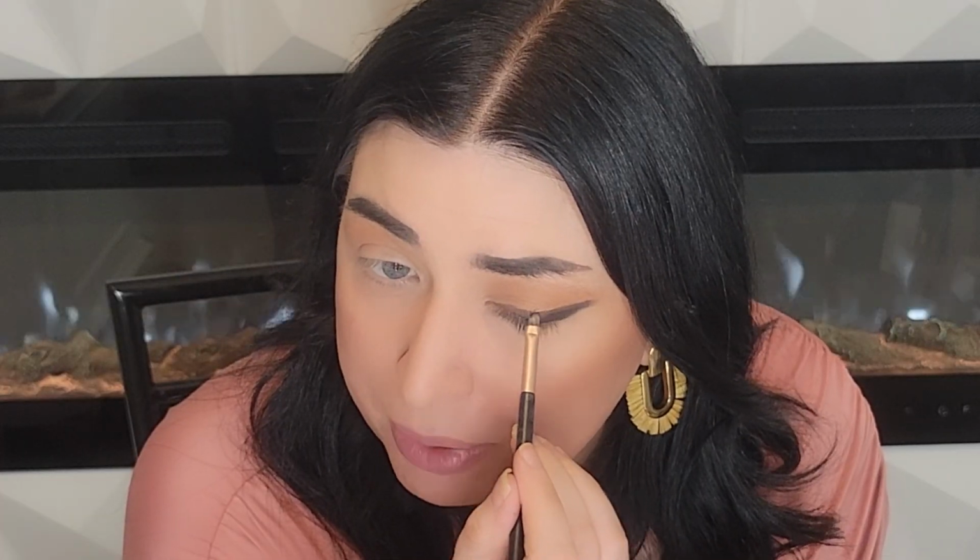All right, so right over top of the black shade, I'm gonna go in with the brown cream shade. These are both super nice, you guys. They're not bleeding. I can tell that they are drying down. They're not drying down so quickly that I don't have enough time to blend them out or to get my placement exactly as I want it.